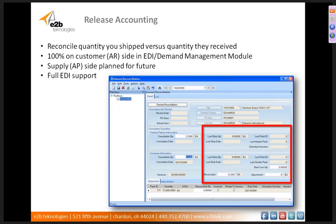Meanwhile, an EDI message has come back saying that they only received 12,000 pieces so far, as compared to the 72,000 that your system says you shipped. You can agree that it was the 12,000 that actually shipped and adjust your figure down to 12,000, which will issue a credit memo. Or the trading partner can send a correction in their next EDI transmission.